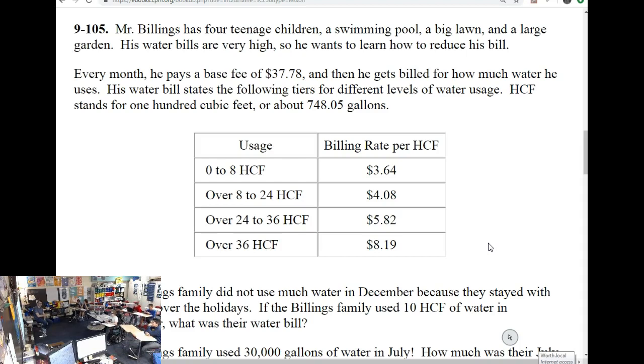Every month, he pays a base fee of $37.78, and then he gets billed for how much he uses. This is true. It's called service fees, just to have access to the gas or water or electric. You just have to pay a baseline fee and then get charged for what you use. It's a bunch of nonsense. Seriously, if you go on vacation for a month and you don't use any water, you still have to pay a bunch of money for water because you were hooked up and had access.